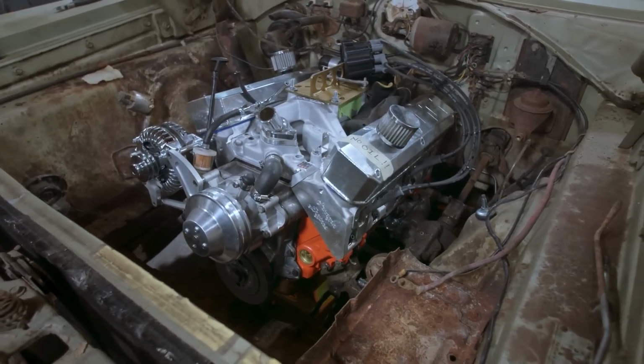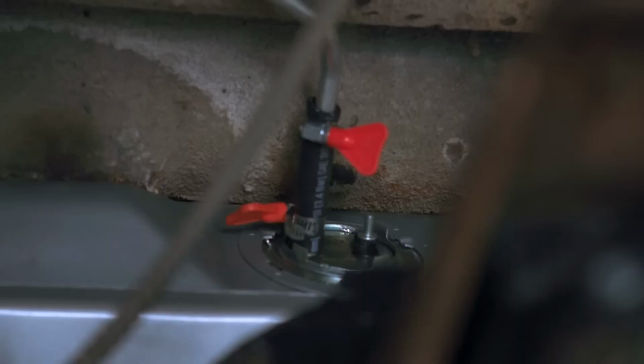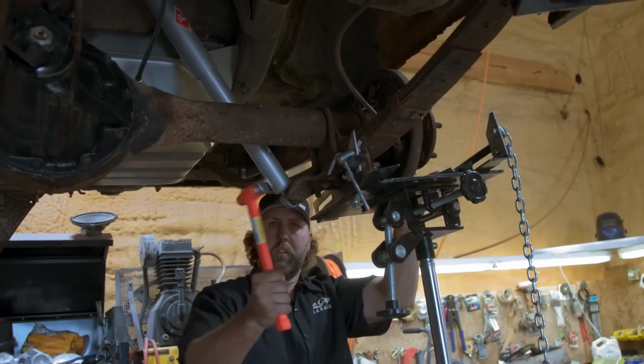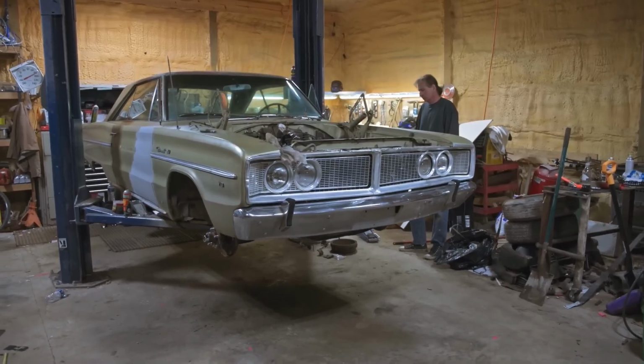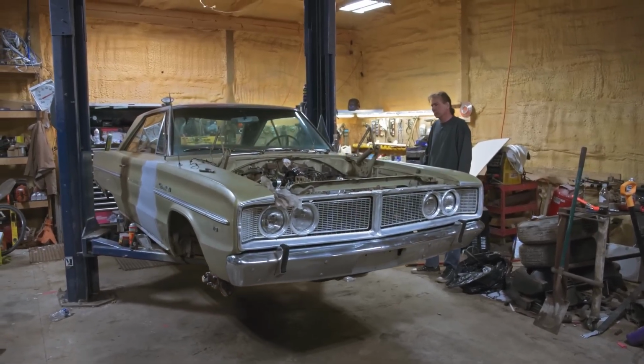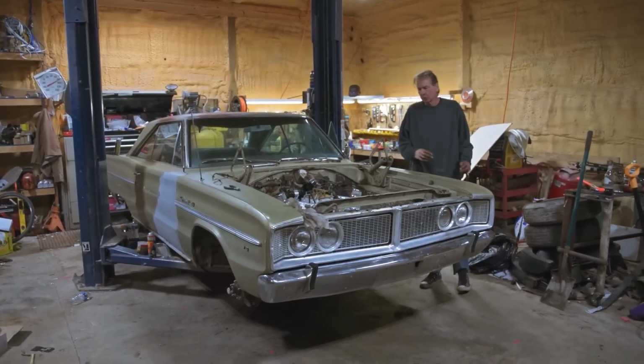We finally got the engine, transmission, driveshaft, third member, brakes, fuel lines, gas tank, rear shocks, and front brake lines installed. We're on Easy Street tomorrow. Yeah, for two days. I mean, I'm feeling pretty good. It's nothing but detail work from here.